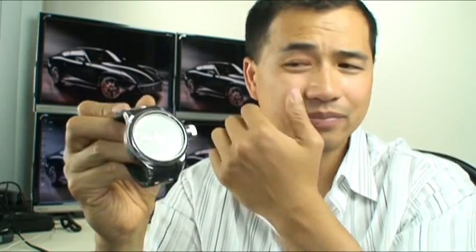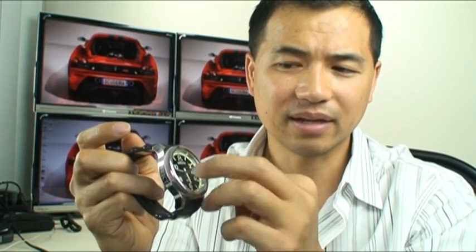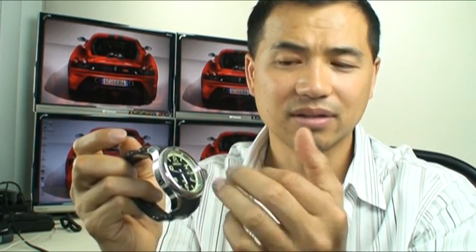There's three types of faces that you can have. You can have the acrylic, which is the lowest grade, and then you can have the mineral, which is like a medium grade. It's much harder than the acrylic plastic, which can scratch. The mineral won't scratch. And then the highest level of face is the sapphire, which is extremely hard, and it won't scratch at all.